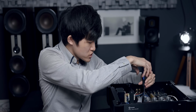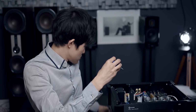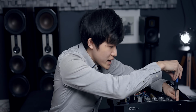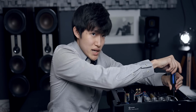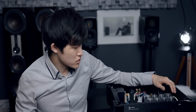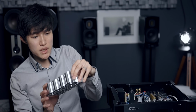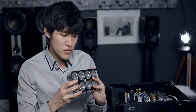you take these 4 screws off. You want to kind of do a zigzag. I like to do zigzag instead of side by side, side to side. So when you take out all the screws, this comes off. Now this is a fully metal piece that is spring-loaded inside.